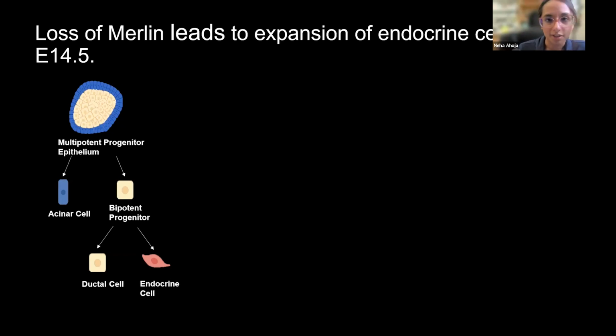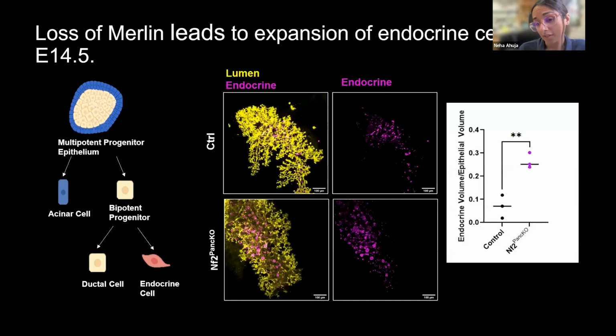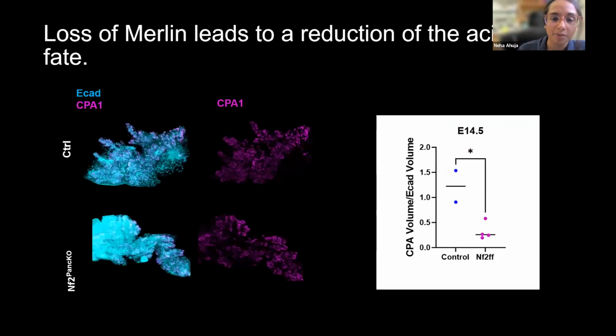So I wanted to see if cell fate was impacted. I looked first at the endocrine cells and actually saw that we had a threefold increase in the endocrine volume over the epithelial volume as compared to controls, which suggests there's an increase in endocrine cell differentiation. We saw the opposite trend for the acinar cell fate.